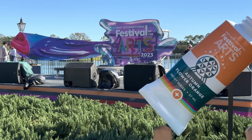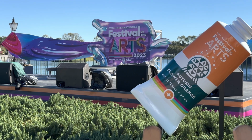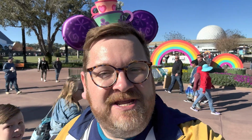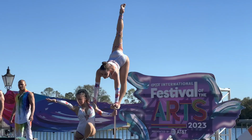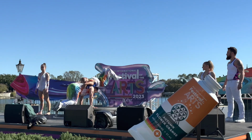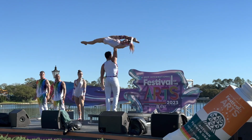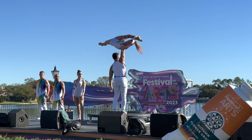We are about to make our way into World Showcase, but we have one last stop here at World Showcase Plaza. So this is that main plaza stage area that you'll find between Disney Traders and Port of Entry. This is one of the two main stages for the festival. You can find 3 different shows that happen here throughout the day. So there is Art Defying Gravity. It's kind of like a cross between gymnastics and modern dance. It is absolutely a feat of human strength.